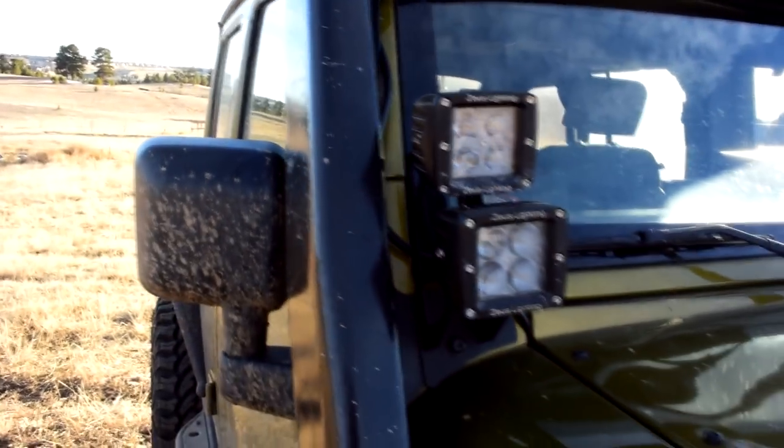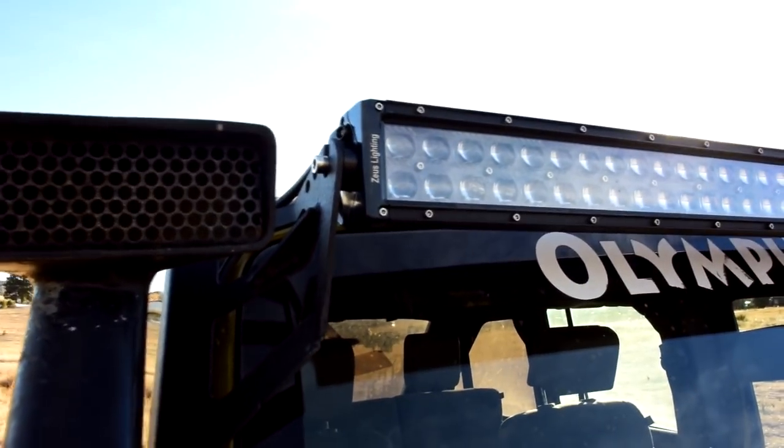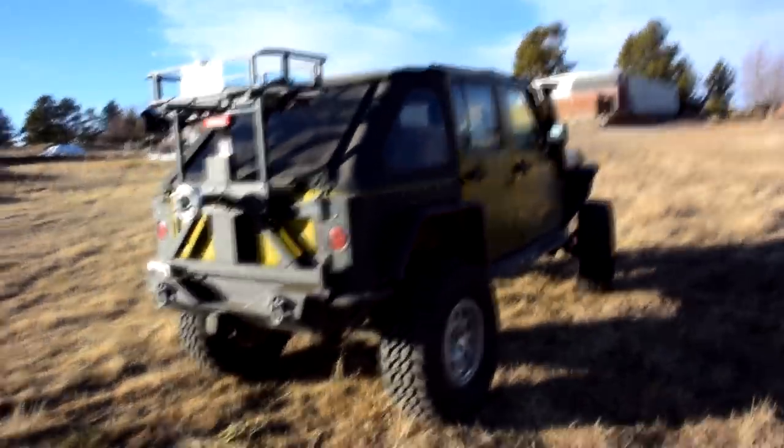We got Zeus lighting pods, we got the laser pods, we got the amber pods, and we have one of the new Zeus lighting Ultra Series 50 inch light bars up top. Got it decked with an Olympus Off-Road sticker. It's got the Bestop slant back top, front and rear bumpers, the tire carrier, Evo armor. It's definitely something that'll do well.